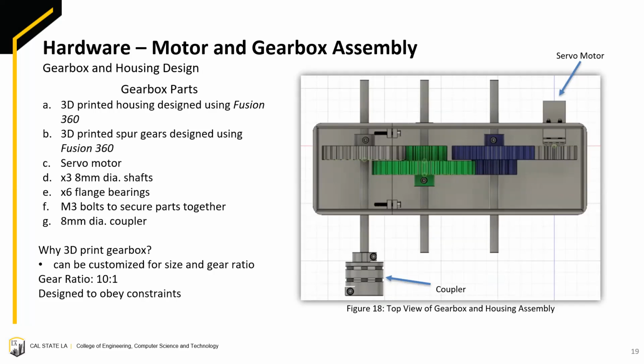You may be wondering why we decided to 3D print gears. This is because the majority of gearboxes available online are unreliable and may also cause unwanted vibrations of the system. By 3D printing the gears and housing, we have complete control over the specs and size of the gears to make a gear ratio of 10:1. The gears themselves and the housing was designed to be 3D printed with consideration of other hardware needed for smooth operation of the system.